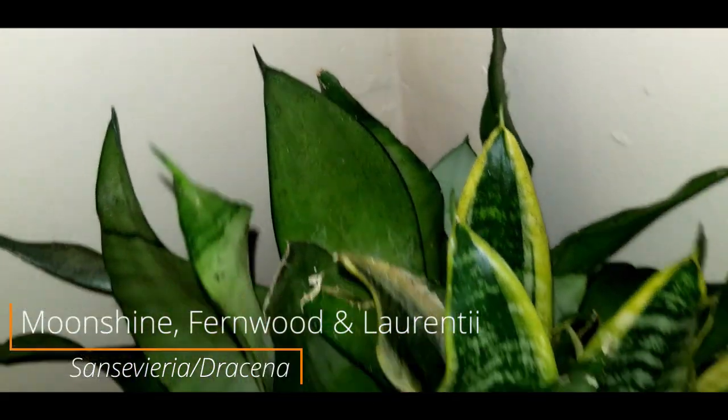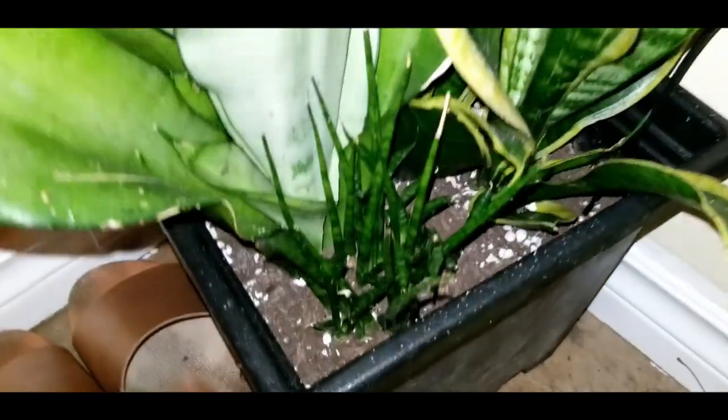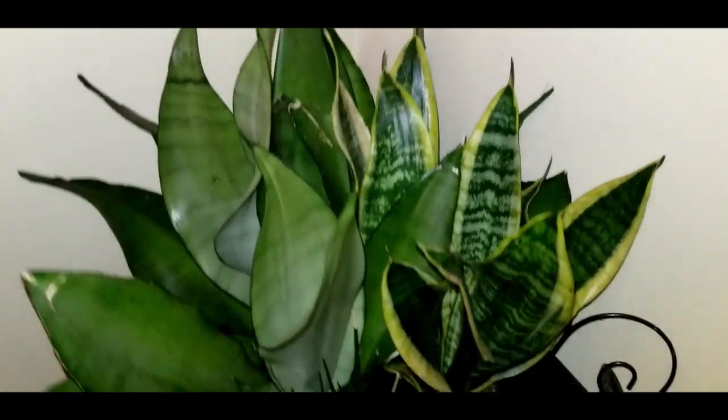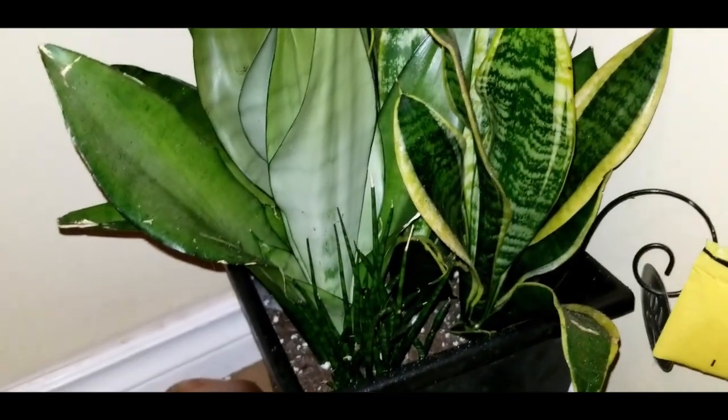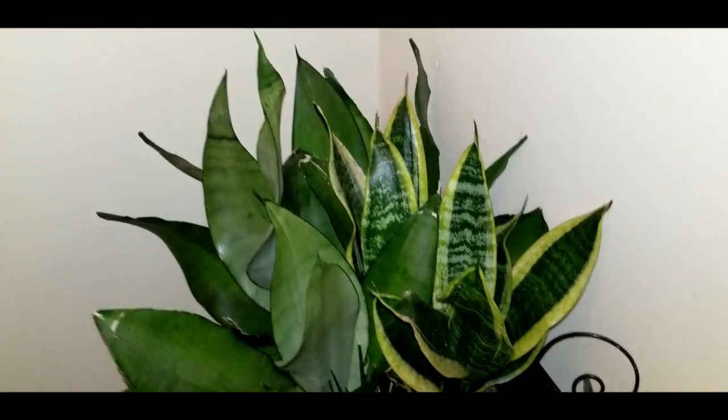But we have more just regular. I think those are the two types: Moonlight, Fernwood, and then Laurenti. I think that's all that's in here. But this is beautiful. I'm obsessed with it. I leave it right here on my entrance because it survives everything, literally right beside the heater. And yeah. Here, now we're at the stairs.